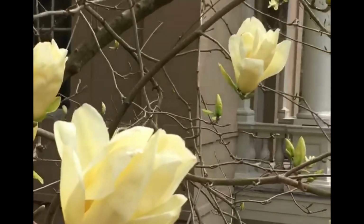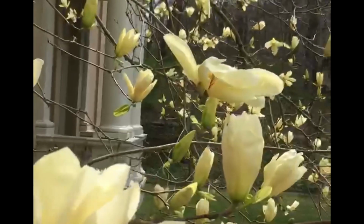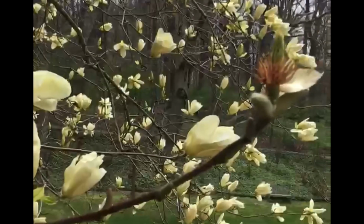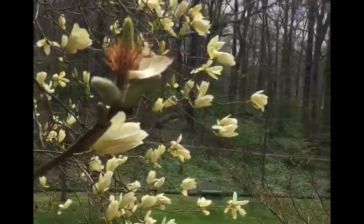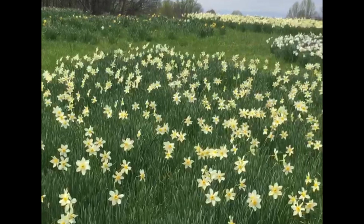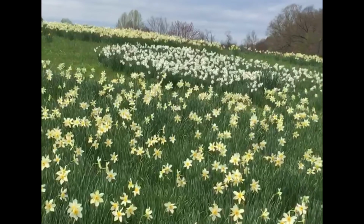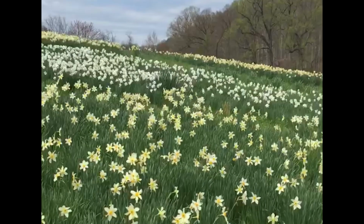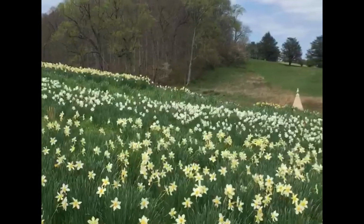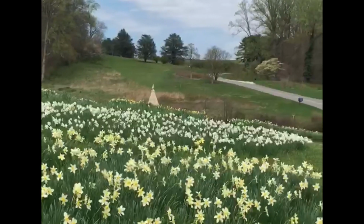These are the flowers of Magnolia 'Butterflies,' and this is a later flowering magnolia that usually will avoid the spring frosts, although we haven't had to worry about that this year. As corny as this sounds, whenever the daffodils are in flower in the fields, my mind goes back to the opening scene of The Sound of Music, where Julie Andrews is singing "The Hills Are Alive." And I don't know if it's music, but the hills are alive.